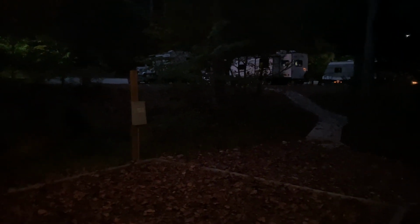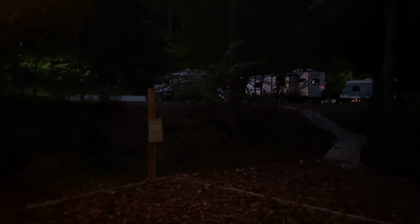This is a fantastic KOA. I have stayed at many, and this is by far our absolute favorite.